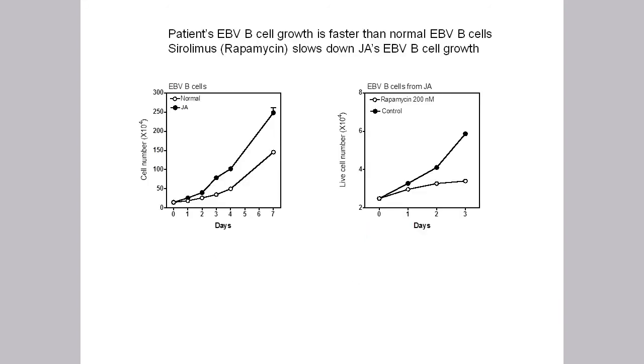We showed this when we looked at the patient's B cell lines. We take patients' B lymphocytes and transform them with EBV virus, which makes them immortal, and we look at the ability of these cells to proliferate, die, or survive in culture. As you can see on the left-hand panel, the white little circles are normal control EBV cell lines. They die much more readily than the patient's.